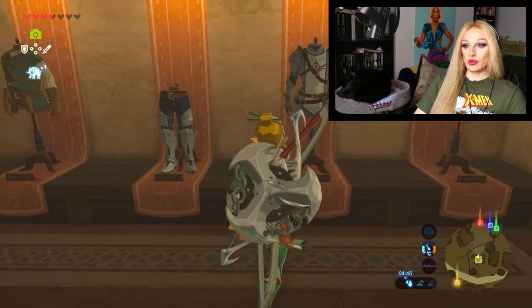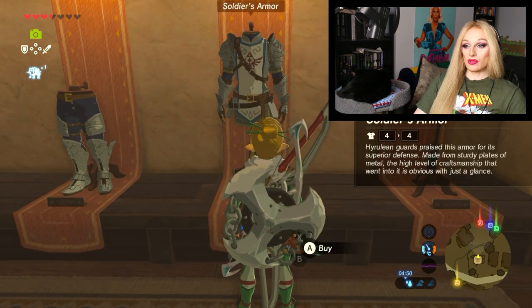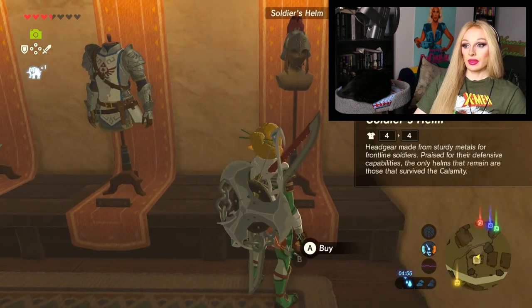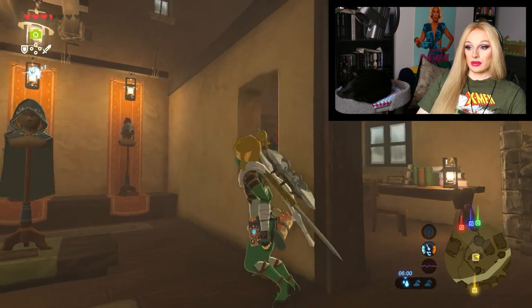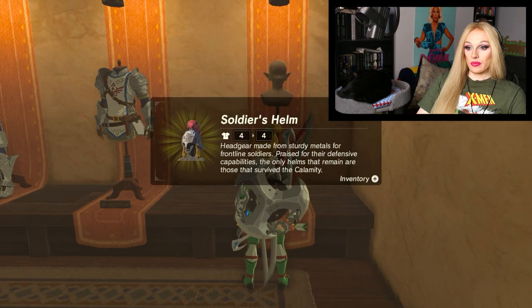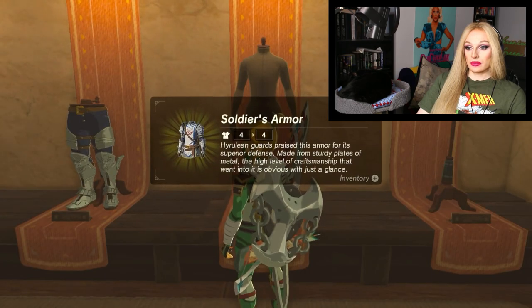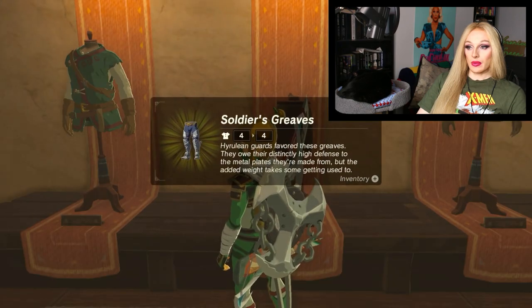Soldier's greaves, 200. And the soldier's armor, 250. And a soldier's helm for 180. I mean, it's pretty cheap, isn't it, really? The added weight takes some getting used to. Let's buy these three pieces of equipment. Buying the soldier's helm, lovely. You're welcome. There we go.